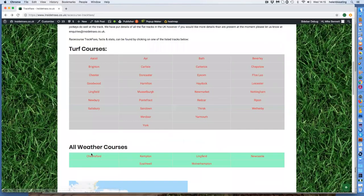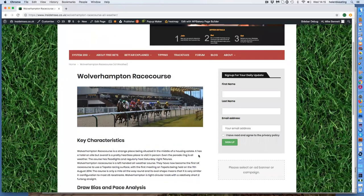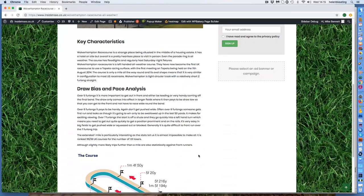So basically you have a situation there where we show you track facts from each of the different courses. And we do also the all weather. So here we have Wolverhampton, for instance, on the all weather, and this gives you the key characteristics of that. So over 5 furlongs, for instance, it's more important to get out in front and either be leading or very handy coming off the final bend. The draw only affects large fields where it can pay to be drawn low, so you can get out in front and not have to race wide around the bend. So that just gives you the sort of thing that we tell you.